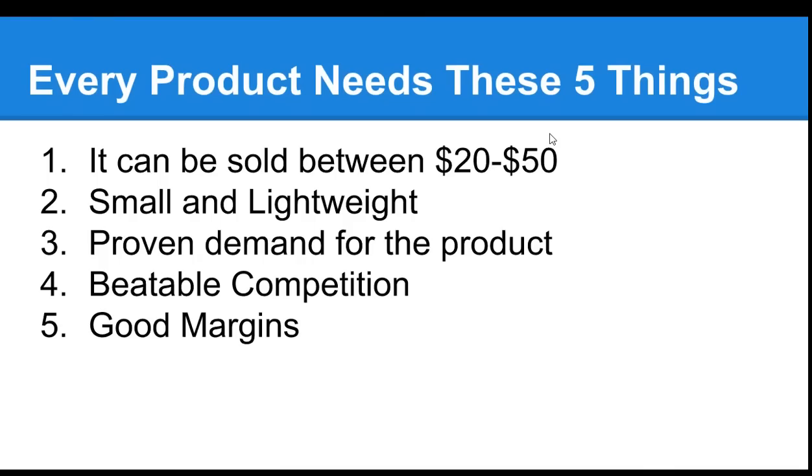So the first thing I want to cover is the 5 things that every single product that you sell on Amazon is going to need. The first thing is that the product itself can be sold between $20 to $50. That's the sweet price range. That's the sweet range that you want the product that you are selling to be in.